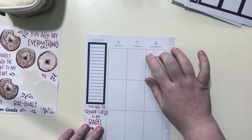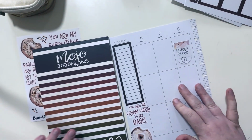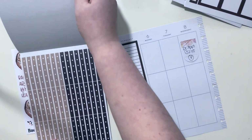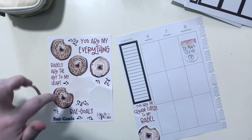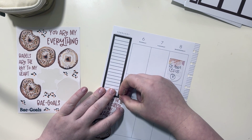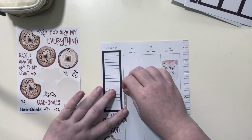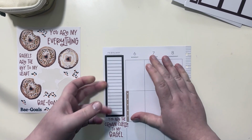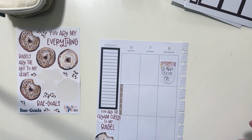So let's do some function. I can also add in some of the black, because there's some black over here with the everything bagels, which are my favorite. So we will add this in here. Let me pull this up. Oh my goodness. I'm just trying to get this checklist sticker to lay down straight. Like, why was that so hard?